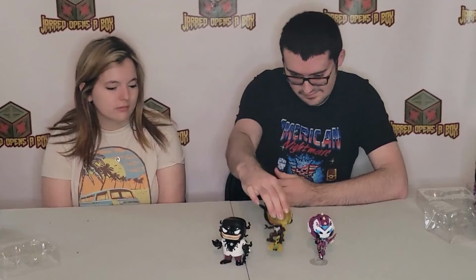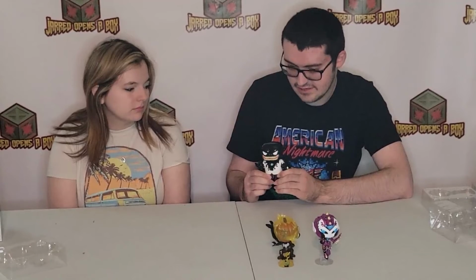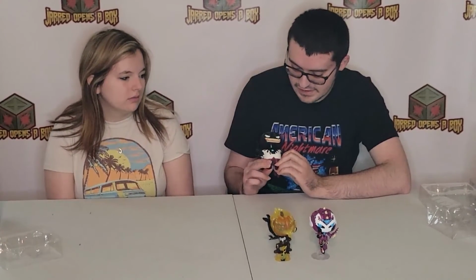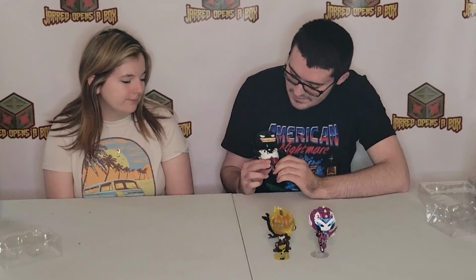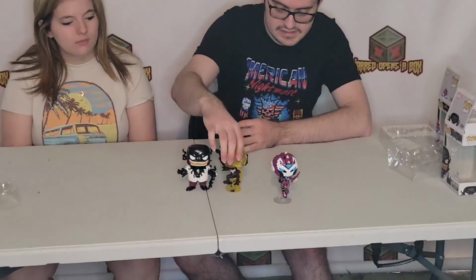So cool. And then we got Venomized Kingpin. 7. Yeah, I say 7. It definitely doesn't have as much detail as the other two did, but it's still cool. It looks fantastic with the details they used with the suit. It reminds me of King Shark. I don't know why. They should do a Marvel DC crossover. Suicide Squad, yeah. They should do some Venomized DC ones if they're running out of ideas. But yeah, that looks really, really cool. I'm happy about all three. I think they all look fantastic.